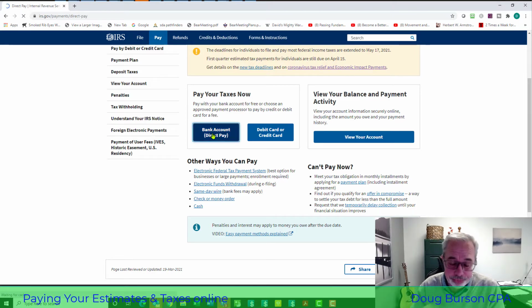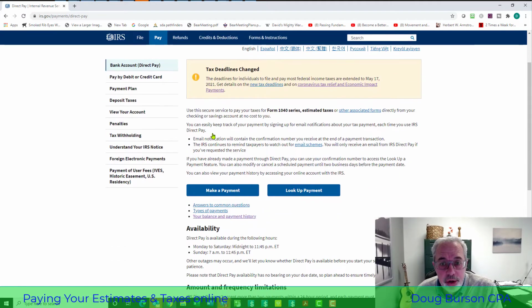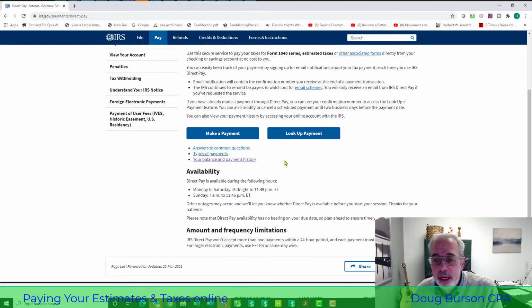And like I said, I know some people are nervous about giving this information to the IRS. The IRS already has it. So if they want it, they're going to get it. You're not protecting yourself by keeping this from them. They can get it if they want it.